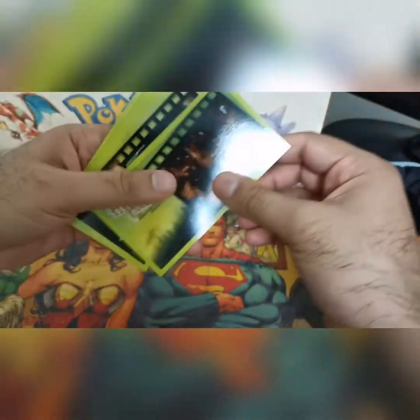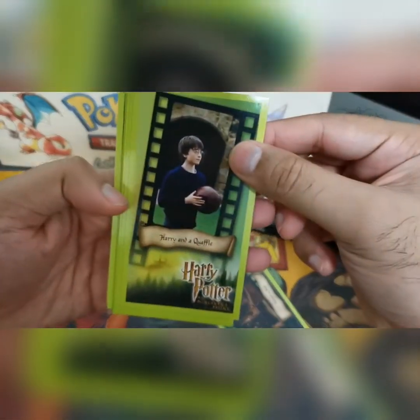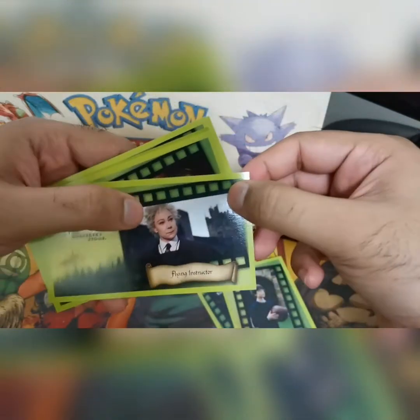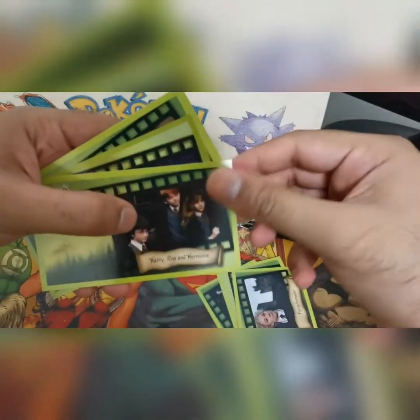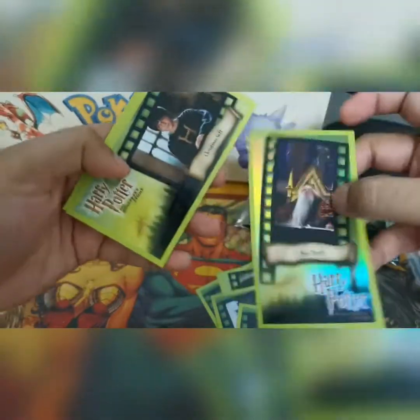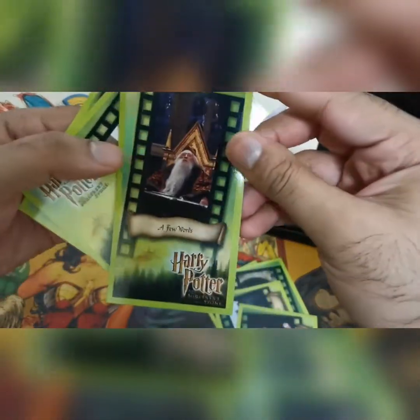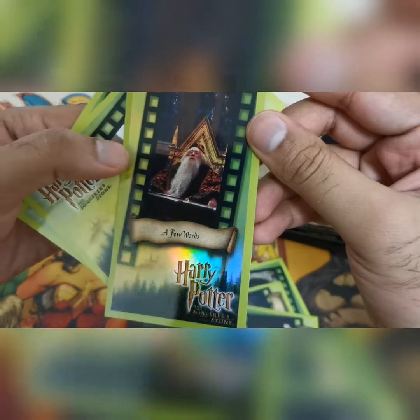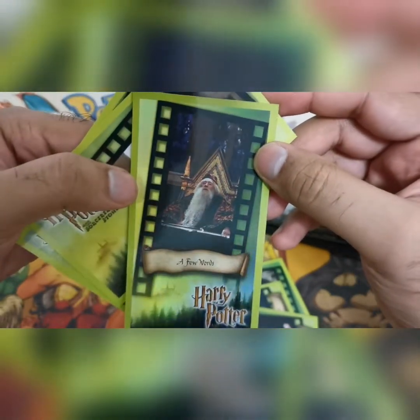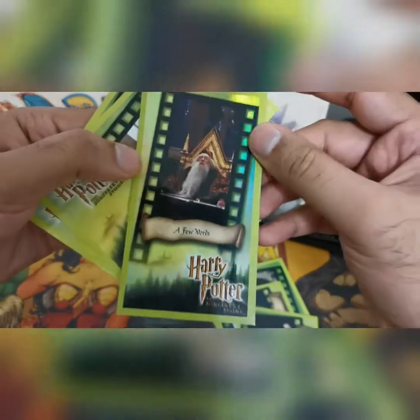Hagrid as a host. Harry as a Quaffle. Flying Instructor. Harry and Hermione. A few words. Oh, this is holo. Wow, you could so easily miss this. Wow, look at that. This is a holo.